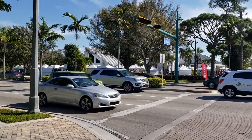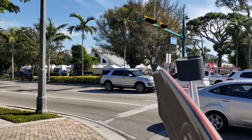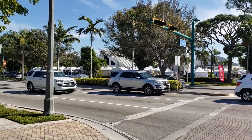So we just saw this art show across the street over there, and we're going to go take a look.